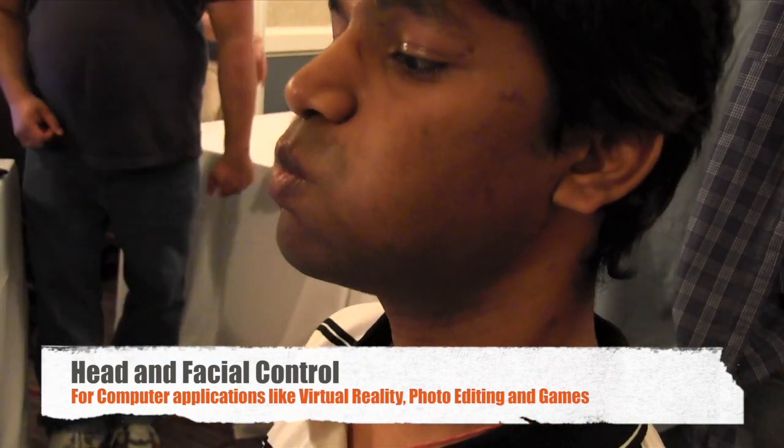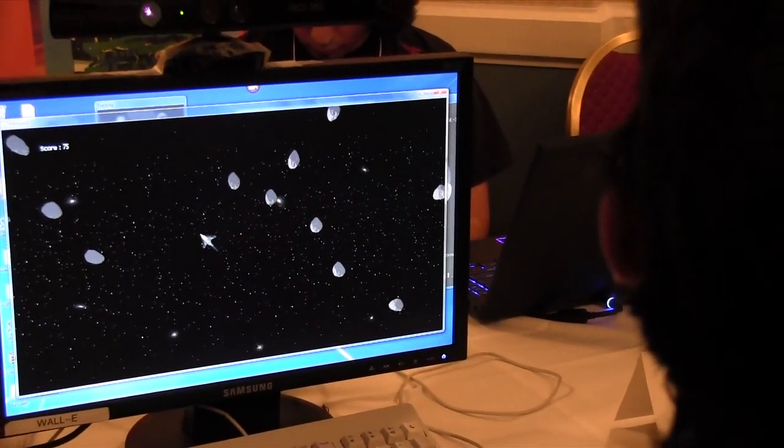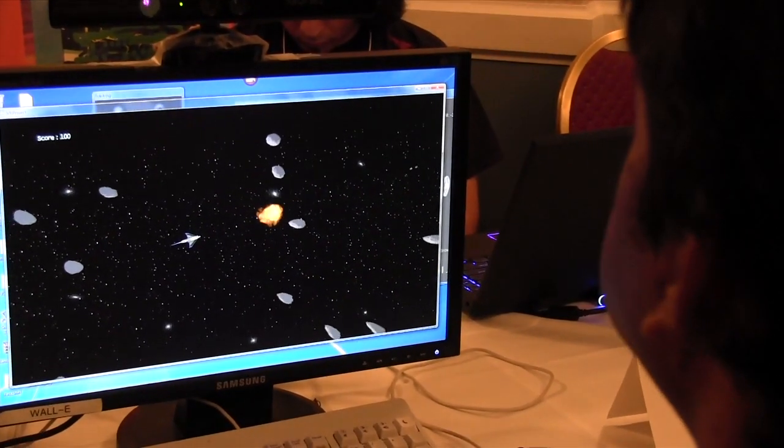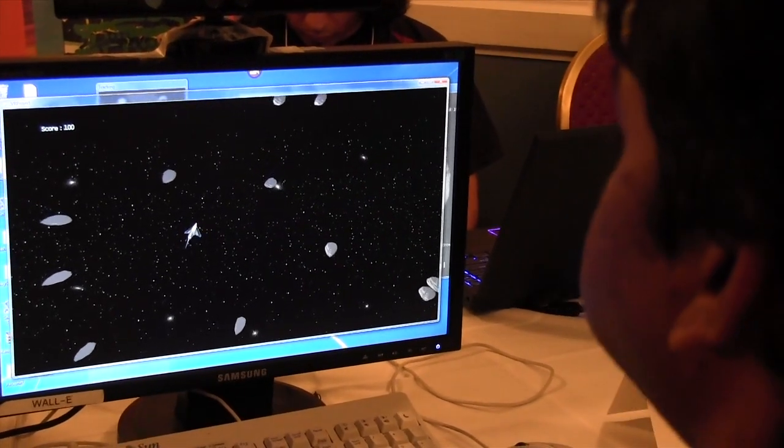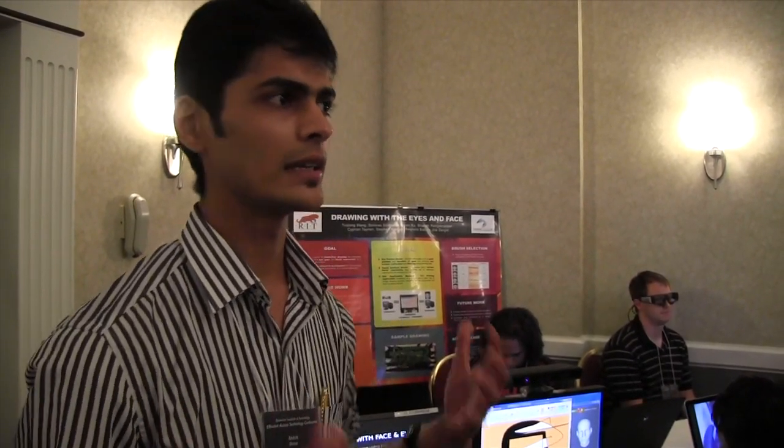Yeah, he's using the Kinect and facial expressions. The next thing we want to keep in mind is to combine our eye tracking with the facial expressions from this system. Usually people who are disabled won't be able to use the mouse or keyboard. So it's better to let them use the same feature with their head rotations and all for the same.